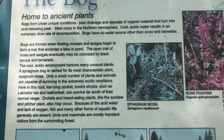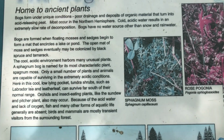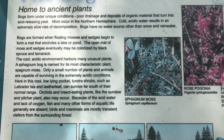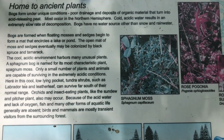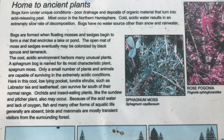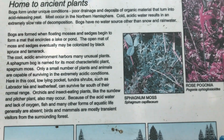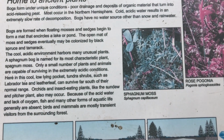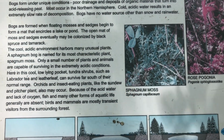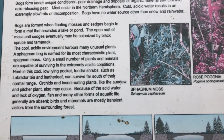Here in this cool, low-lying pocket, tundra shrubs such as Labrador tea and leatherleaf can survive far south of their normal range. Orchids and insect-eating plants, or carnivorous plants, like sundew and the pitcher plant, also may occur. Because of the acid water and lack of oxygen, fish and many other forms of aquatic life generally are absent. Birds and mammals are mostly transient visitors from the surrounding forest.